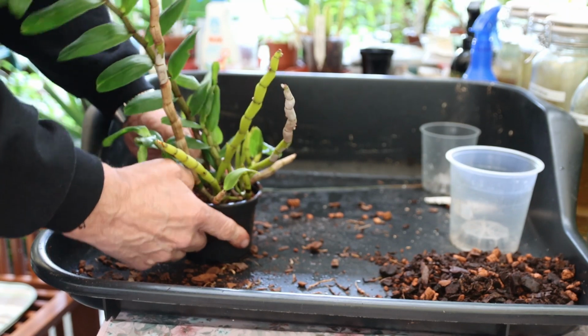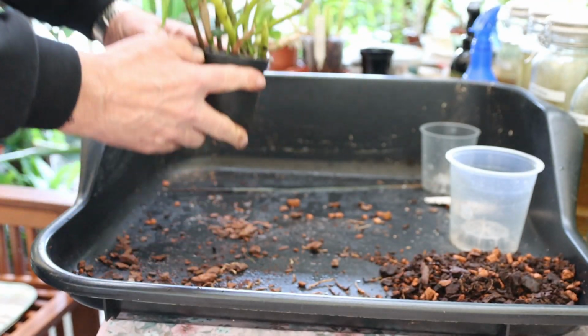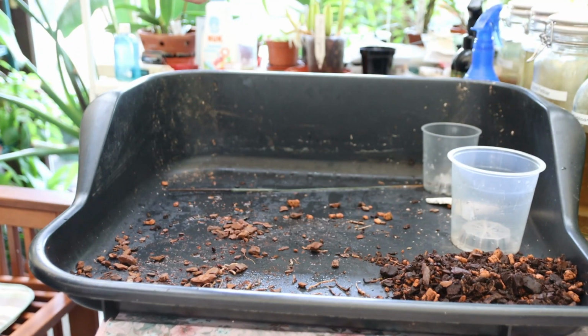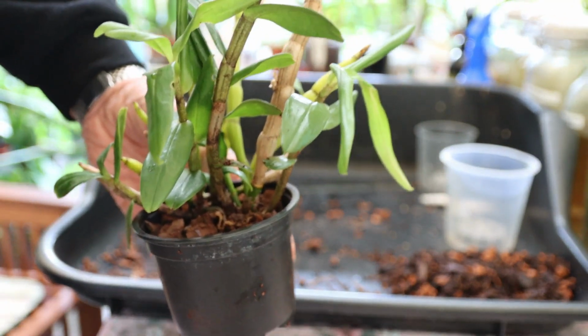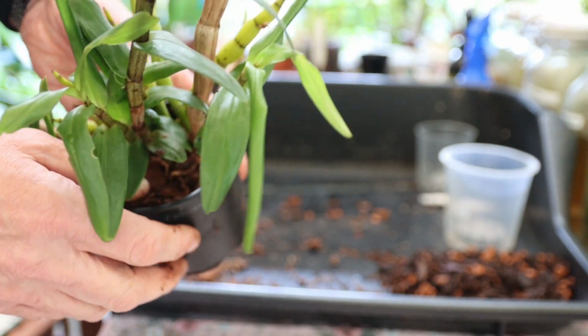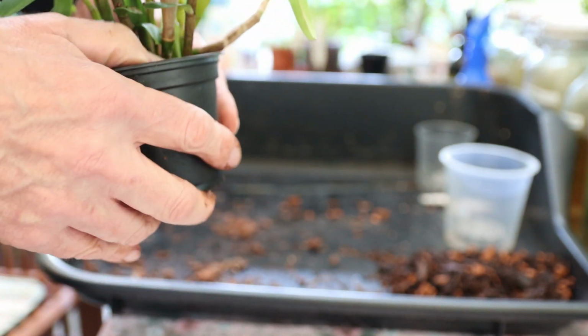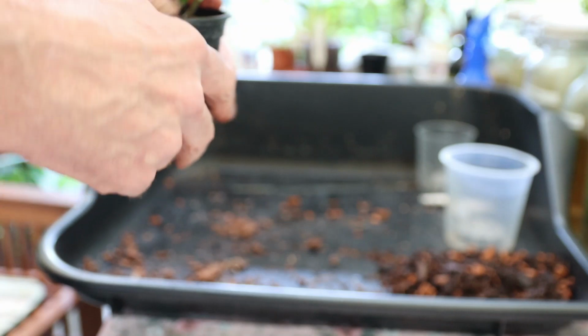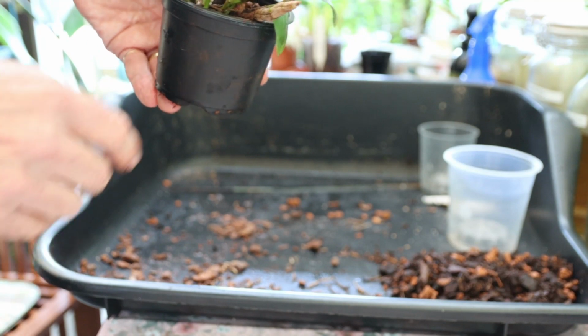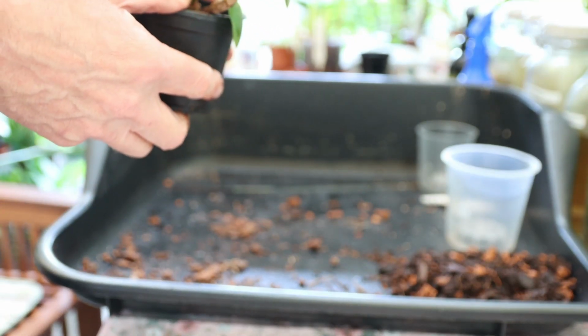Right, I think that's done a reasonable job. It's now in bark. We've got some roots near the top which I would prefer not to have, but I'm sure that'll sort itself out. So that now has been swapped over into plain bark, sort of a mixed small medium bark, so I think that'll drain a lot better. All I can do is now wait and see what happens.